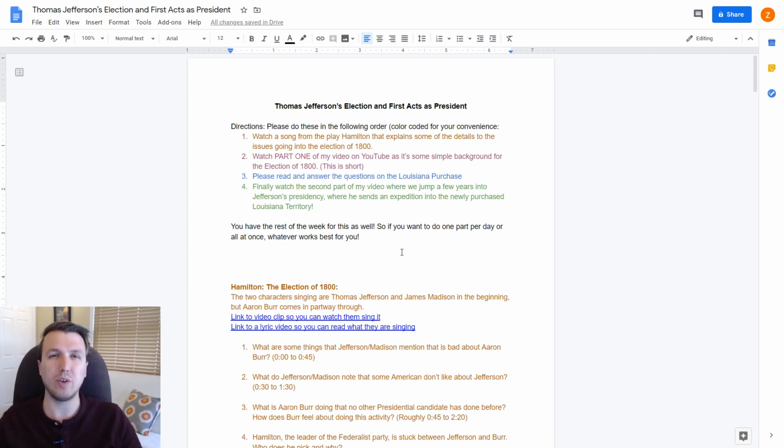So we're going to go over how Thomas Jefferson gets elected, how that whole process happens and the awkwardness that happens afterwards, along with one of Thomas Jefferson's biggest accomplishments as president. So we'll look at that and get ourselves a little bit more familiar with the man who wrote the Declaration of Independence.